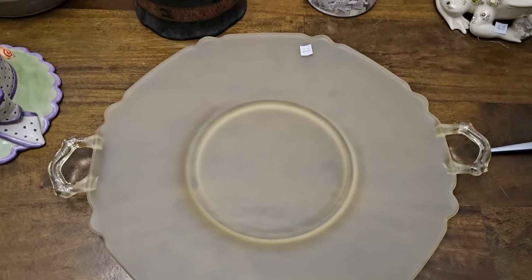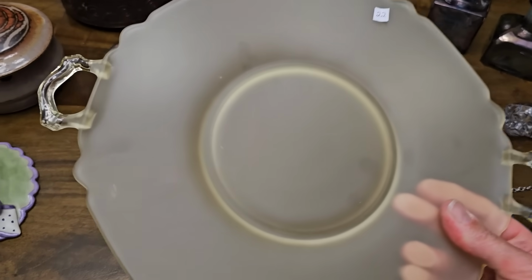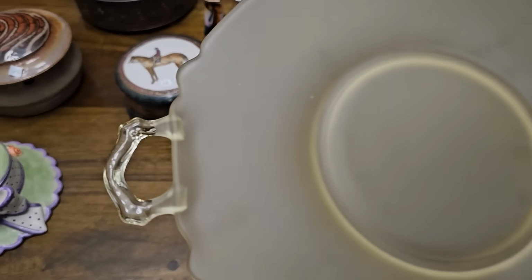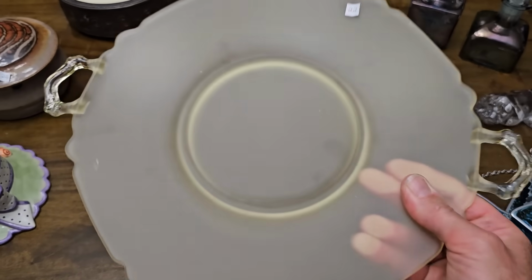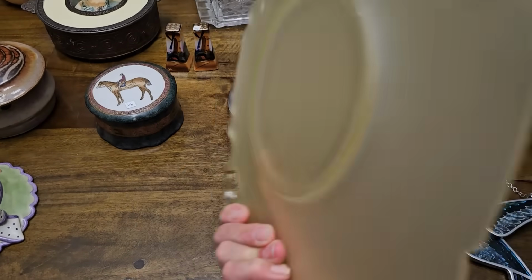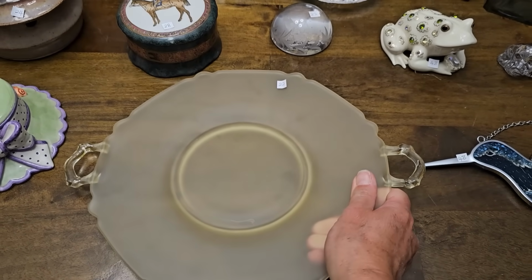Let's look at this beautiful platter here. It's satin glass, lovely yellow. The main dish is satin glass. The handles are clear. Beautiful piece. I am asking $22 on the yellow platter.